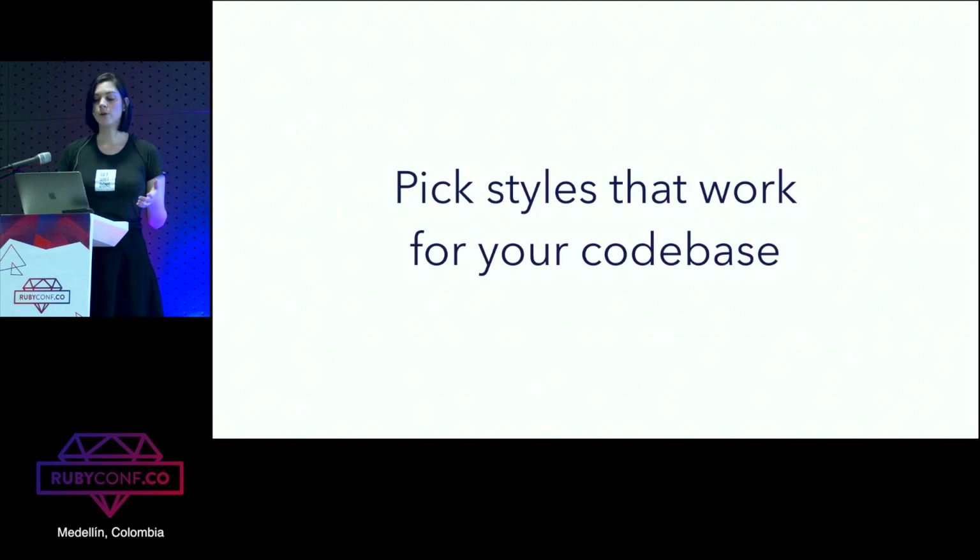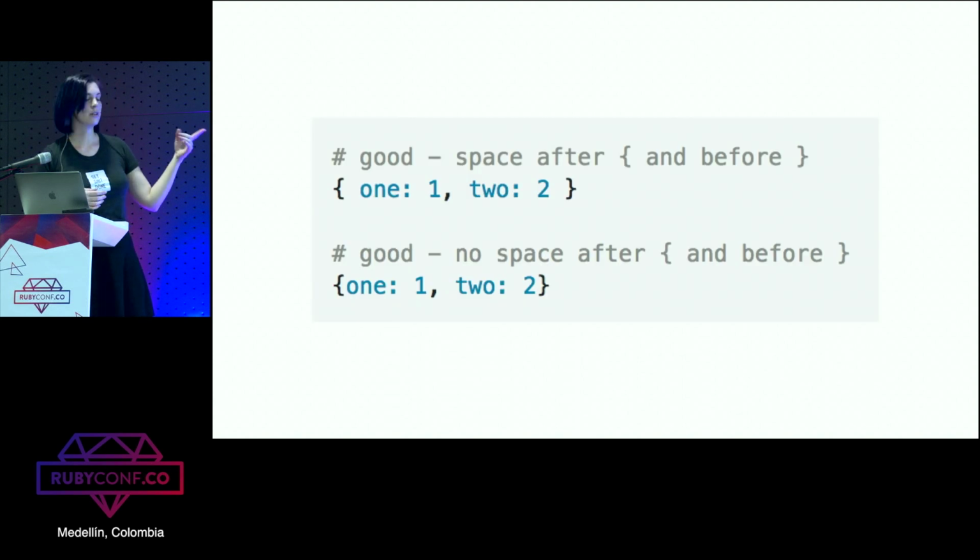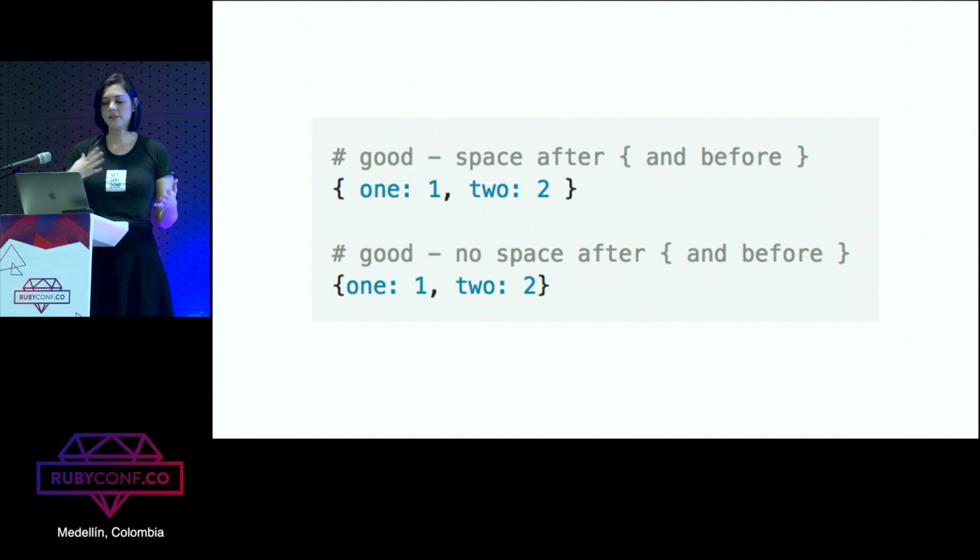In many places, RuboCop allows you to choose which style to use in a given rule. Study your code base, talk to your colleagues, decide on which ones are right for your project. So this is an example from the RuboCop documentation, because Ruby is a language that should be flexible enough for you to use it in the way that works best for you. So the community style guide and the Ruby linter allow you to make these calls and decide on what's best for your project and your code base.